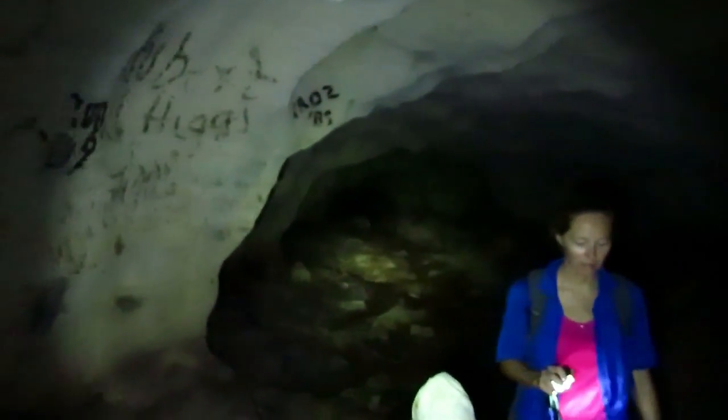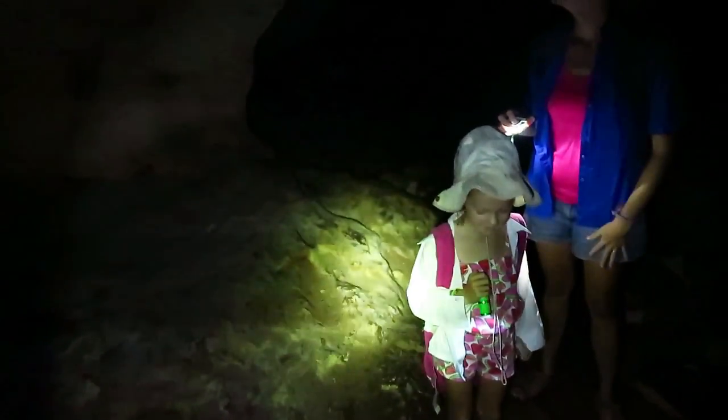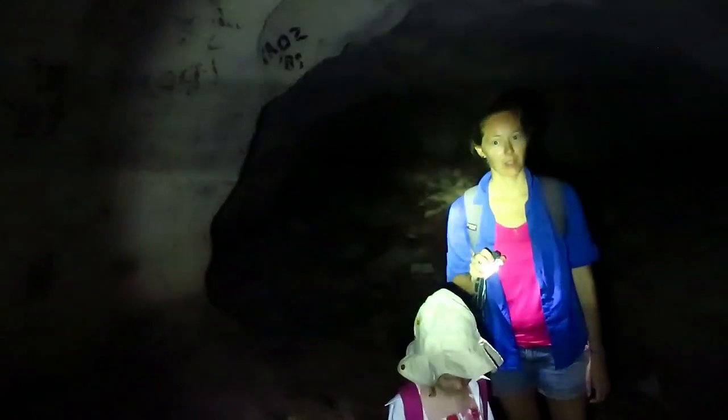All right, now we're in a section that is just a long, straight tunnel that's about 8 feet tall and 12 feet wide. How's it going, Tambi? I'm okay. Molly, how's it going? Good. Uh-oh. Oh, my camera battery's about to die. Really? Oh, and actually my flashlight battery. Don't say that.